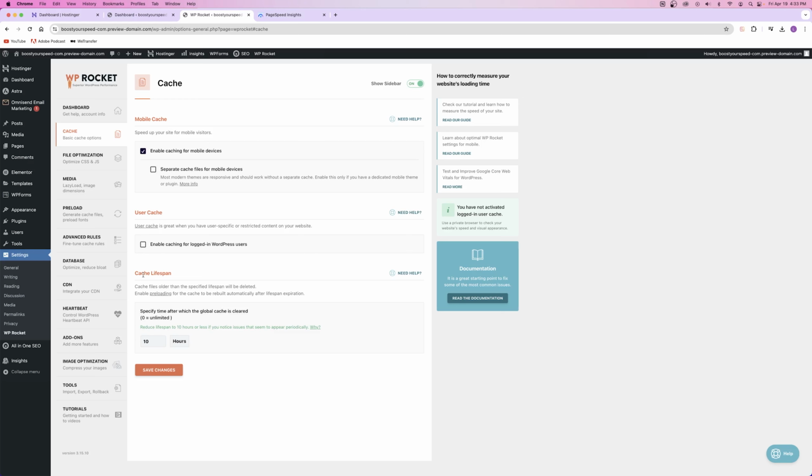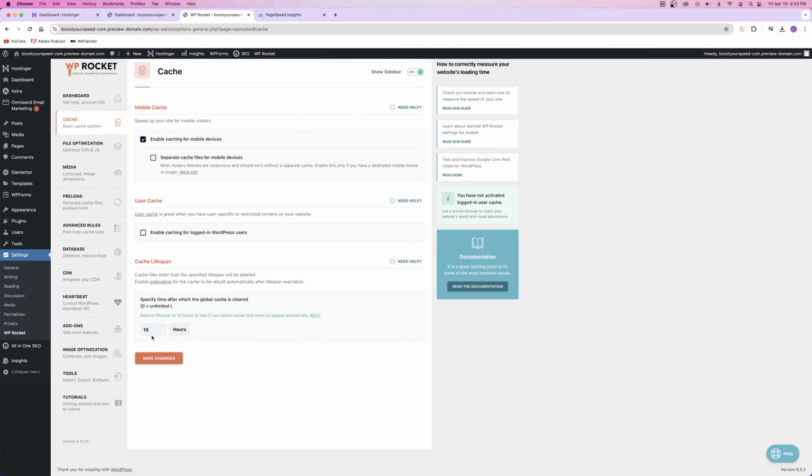Okay, and lastly, we have the cache lifespan. And so right now it's set to 10 hours. I'm just going to leave it like that. You guys can always increase it or decrease it depending on what you want to do. You will see right here that it says reduce the lifespan to 10 hours or less if you notice issues that seem to appear periodically, and then they explain to you why.